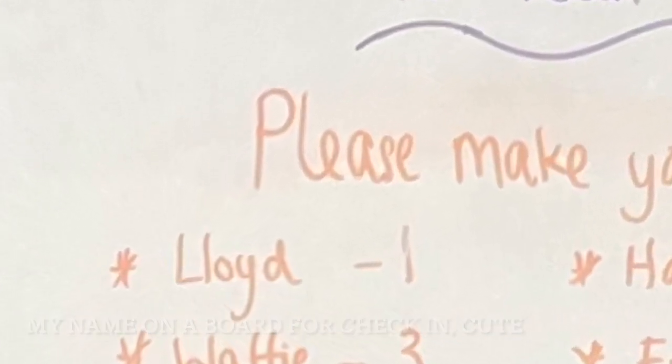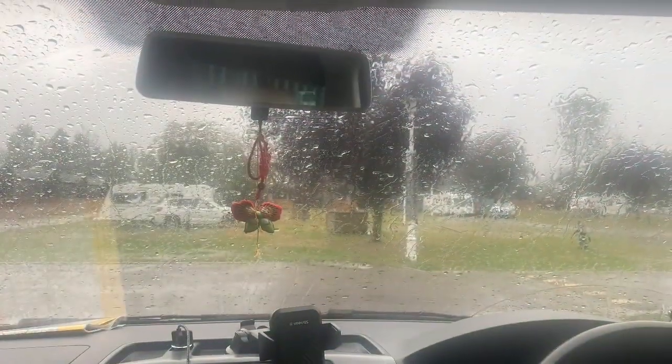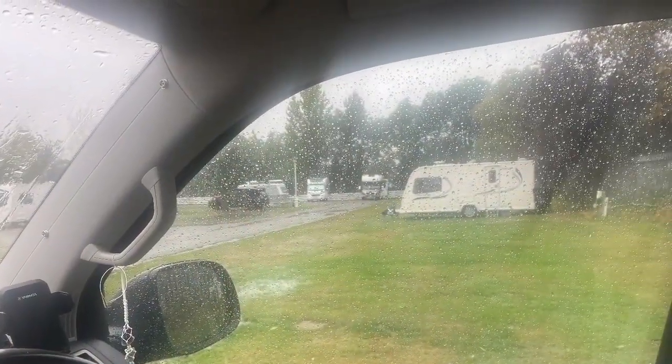When I turned up, it was super rainy, so I held out for a little bit and luckily it cleared up and I went for a beautiful walk along the Caledonian River.